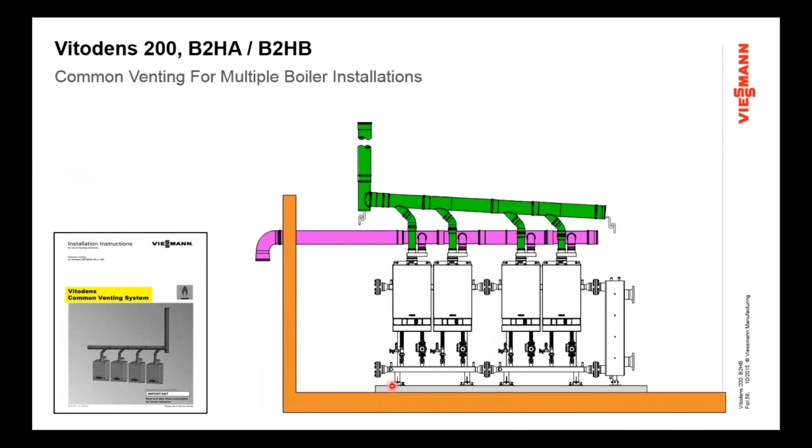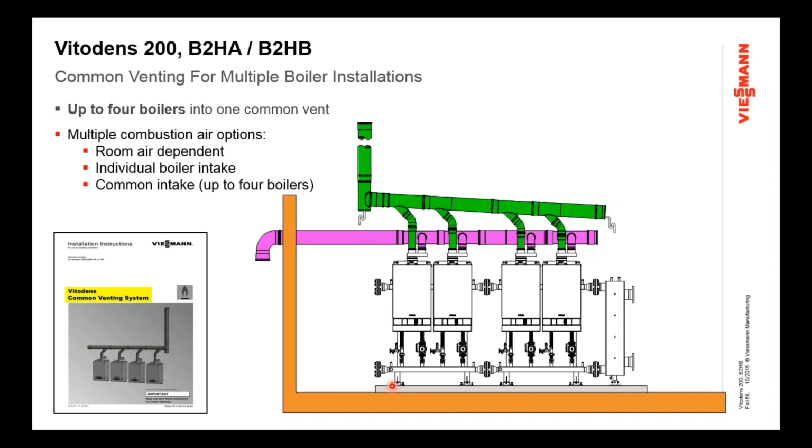We also introduced recently common venting for multiple boilers, and there's a separate manual for this. And a couple things to be aware of there. It's only available for up to 4 boilers. And the combustion air can be a variety of different things. You can use room air, individual boiler intakes, or a common intake for up to 4 boilers. With common venting, you can only go vertical. There's no sidewall option with the common vented unit. So if you want more information on that, pick up that manual.